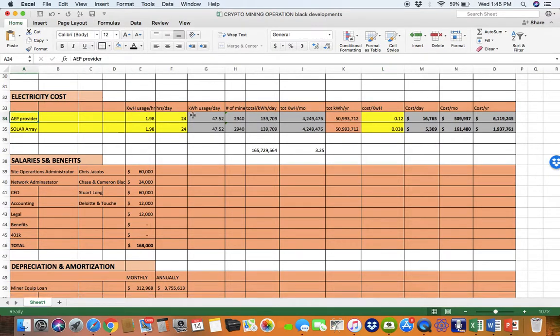Electricity is, if you pay 12 cents, the going residential rate, that's very expensive. On a daily cost of 16,000. Whereas if we went solar, it'd be about 5,000 a day. So monthly, you're looking at 500,000 a month versus 161,000 a month, and that's 6 million a year for electricity versus 2 million. So literally, we save 60%, 65% by going solar.